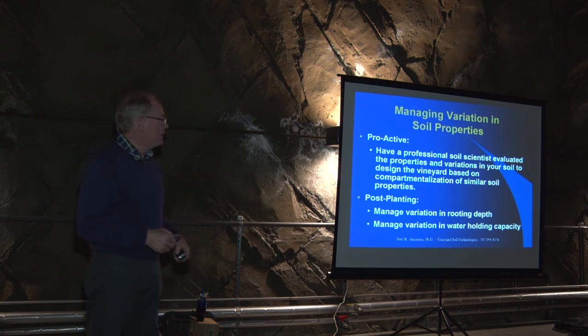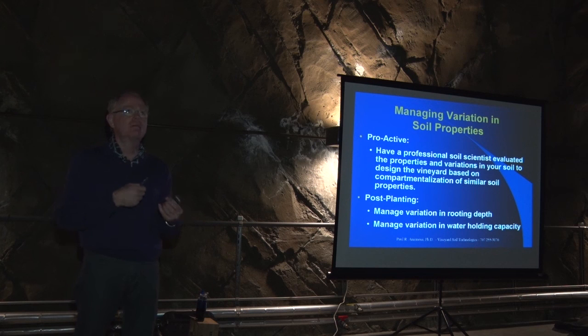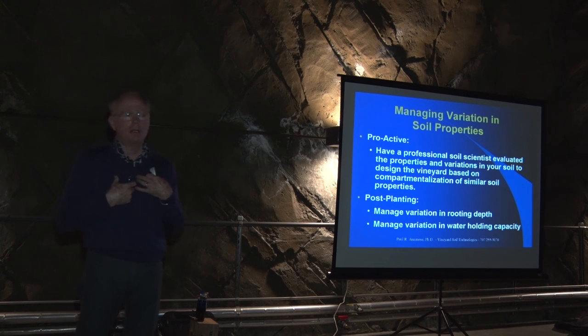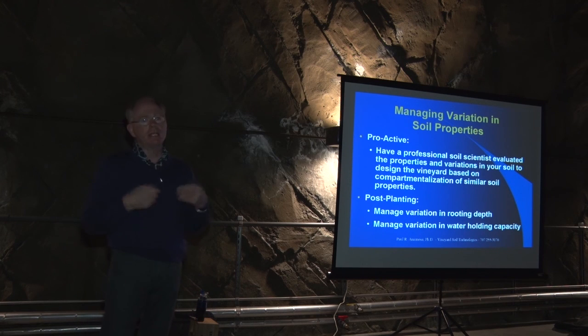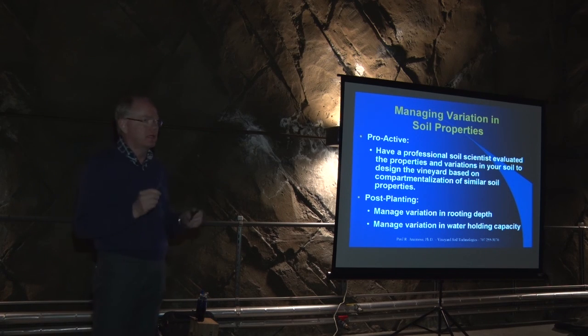So, managing variation in soil properties, proactive: have a professional soil scientist evaluate the properties and the variations in your soil, to design the vineyard based on compartmentalization of soils of similar soil properties, especially water holding capacity. Water holding capacity is, I think, the major component of vigor, more so than nitrogen. Although nitrogen is important, we can easily regulate nitrogen because if we don't add it, nature doesn't provide a whole lot of it for free. Small amounts through organic matter, but not a lot.